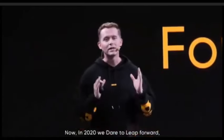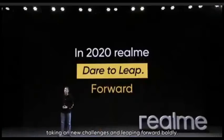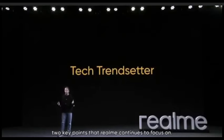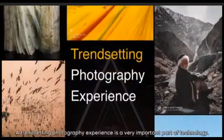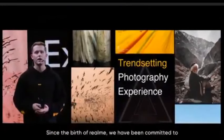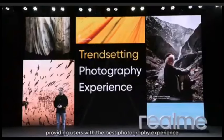Now, in 2020, we dare to leap forward, taking on new challenges and leaping forward boldly. As a tech trendsetter, trendsetting design and trendsetting technology are the two key points that Realme continues to focus on. A trendsetting photography experience is a very important part of technology. Since the birth of Realme, we have been committed to providing users with the best photography experience among our competitors.